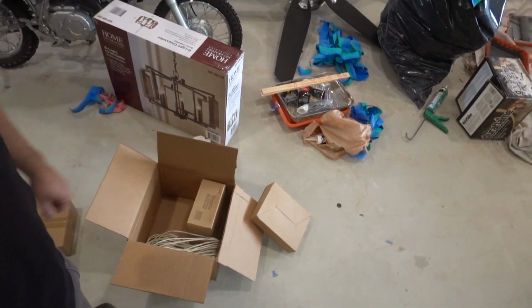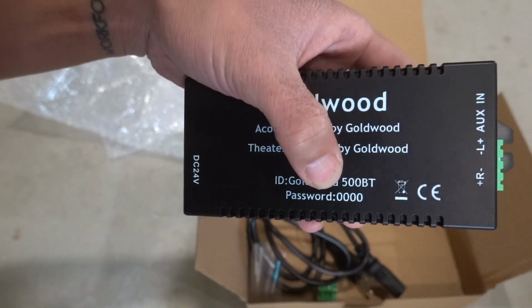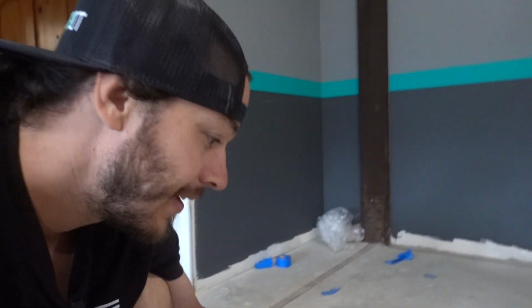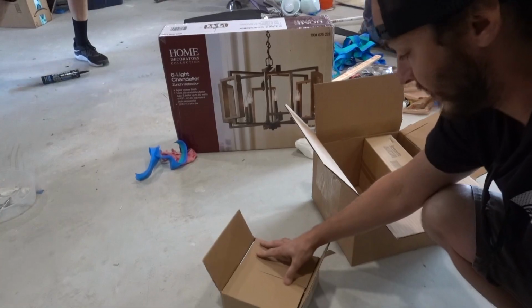But first I'm going to throw that on the ground. These are the Acoustic Audio by Goldwood. This should be the Bluetooth receiver. Nobody leaked that password, all right? 00000. This is the power supply. I'm assuming the amp and the Bluetooth are all built into this little box, which weighs absolutely nothing. Let's see what our speakers look like here.